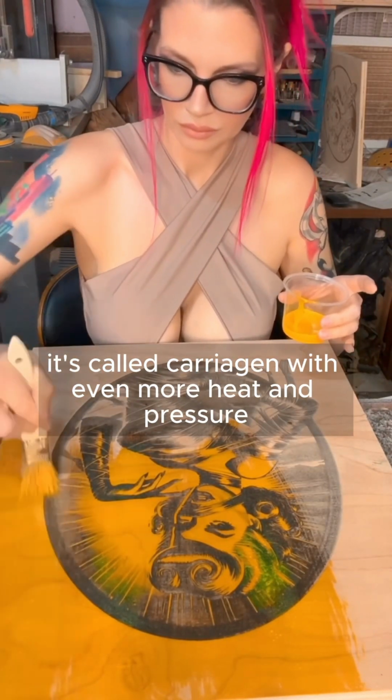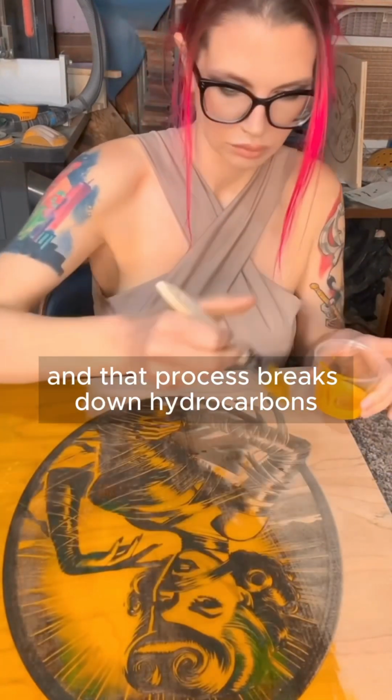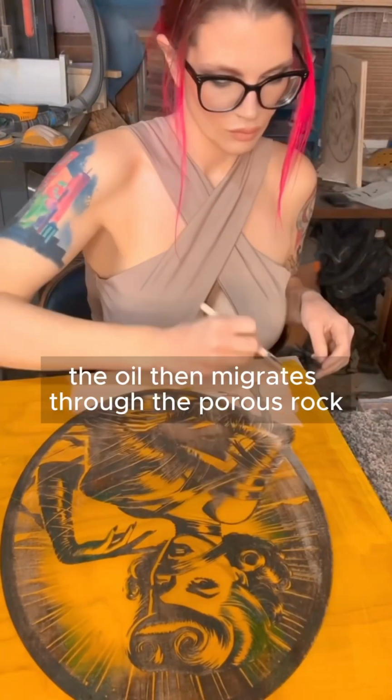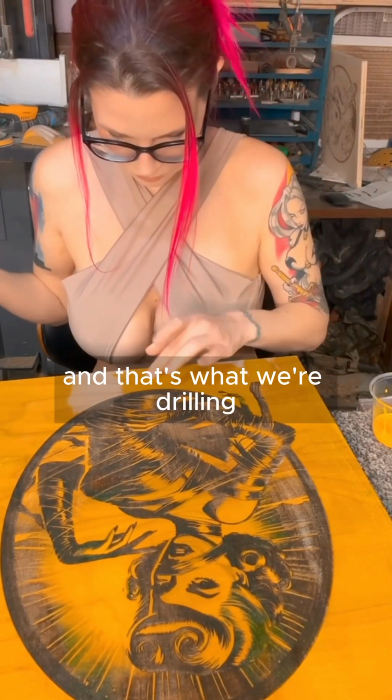It's called kerogen. With even more heat and pressure, a process known as thermal cracking begins. And that process breaks down hydrocarbons, and it provides us with crude oil and natural gas. The oil then migrates through the porous rock and goes underneath non-porous rocks, and that's how we get a reservoir, and that's what we're drilling.